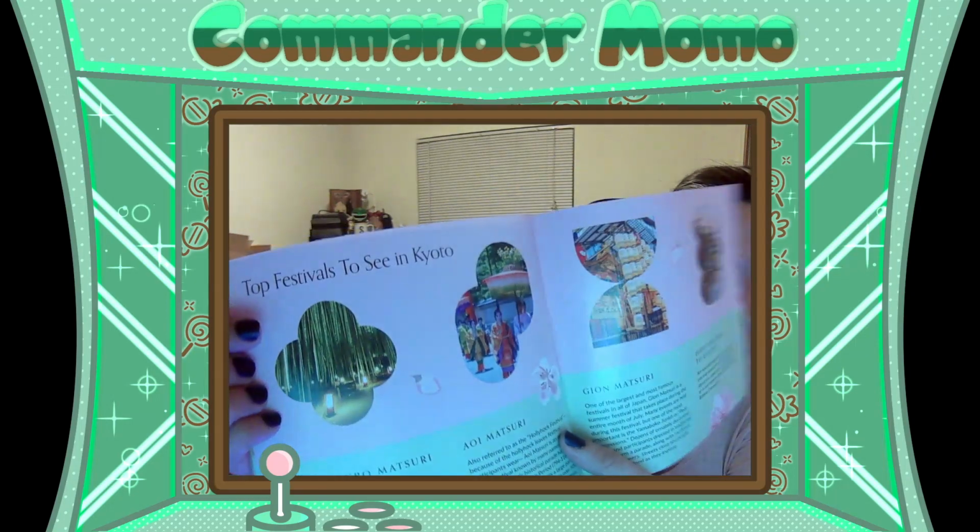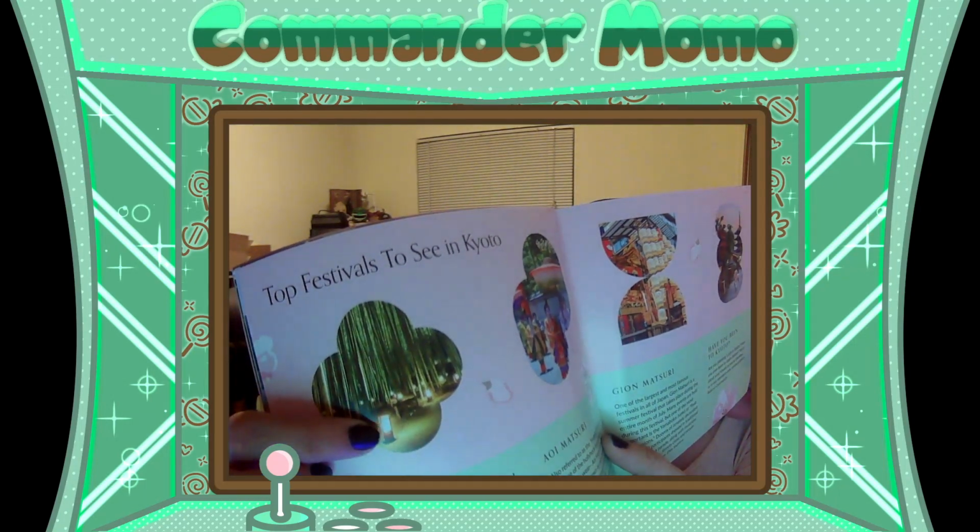It says this Kyoto festival takes place during March and December in western Kyoto, offering festival goers plenty to see. Hanatoro means flower and light road, which you can kind of see in the lanterns.